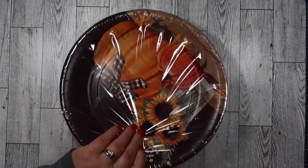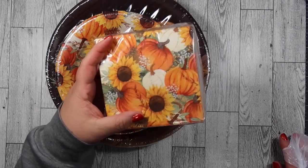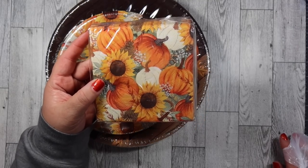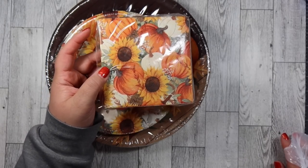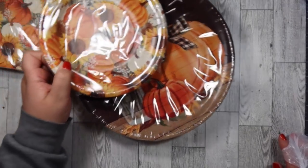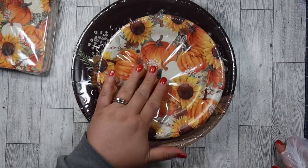Just like every year, I love to get the fun paper plates and napkins. I am just in love with their print this year. I just think this is the prettiest image ever. So I am going to try and do something with this crafty this year. I actually got the paper plates for my husband and I because we love having these in the house. Even when we don't have guests, we just like using them.